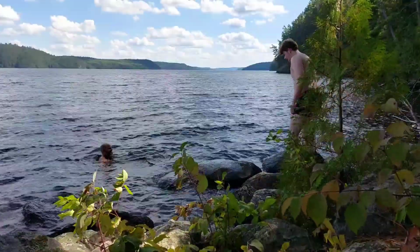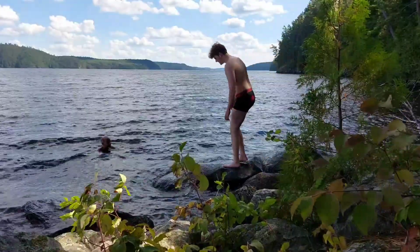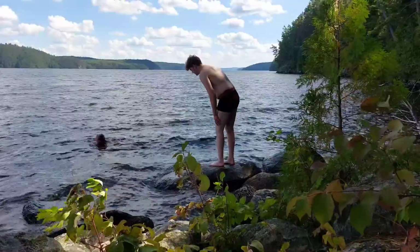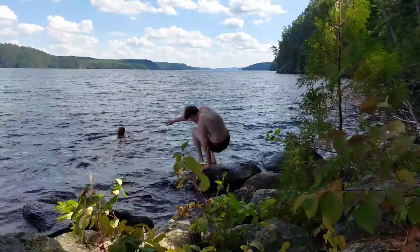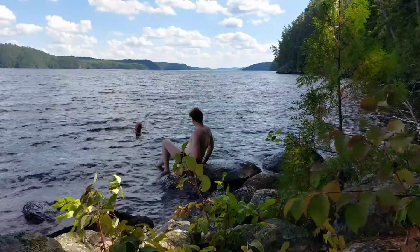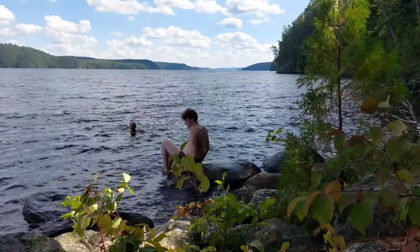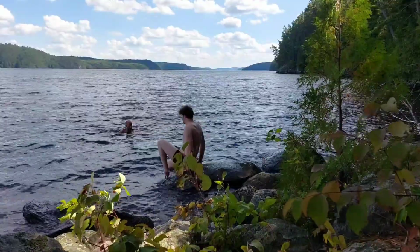Oh, that's nice. I can't even touch it. But there might be other rocks. Careful. You just slide all the way. Oh, that's beautiful. Just slide right into it. Beautiful. Just keep sliding your feet down. There's a bit of a ledge to put your feet on, and you just kind of slide into the pond.